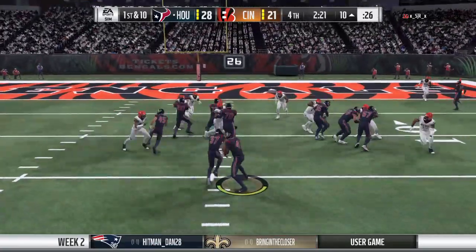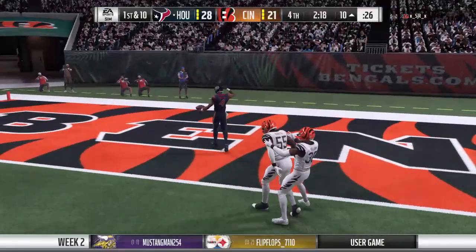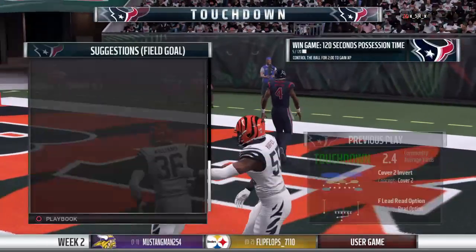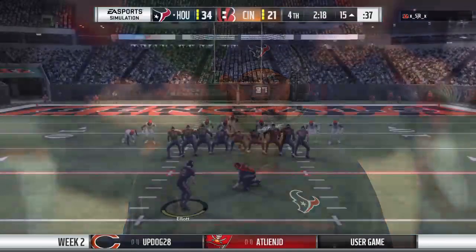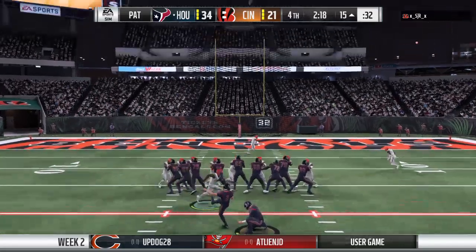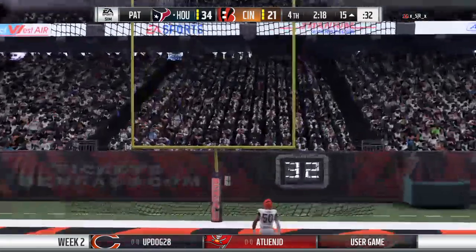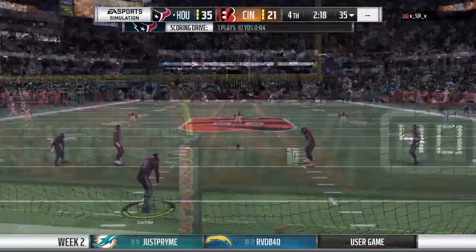So the chain gang now done for the drive. Ball on the 10, 1st and goal. And he's in. Touchdown, Houston. Deshaun Watson, his first touchdown of the new season. And the Texans use the short field to their advantage as they cash in for 6. And he's been a busy man, 5 for 5 now as he knocks another one through to extend the lead.